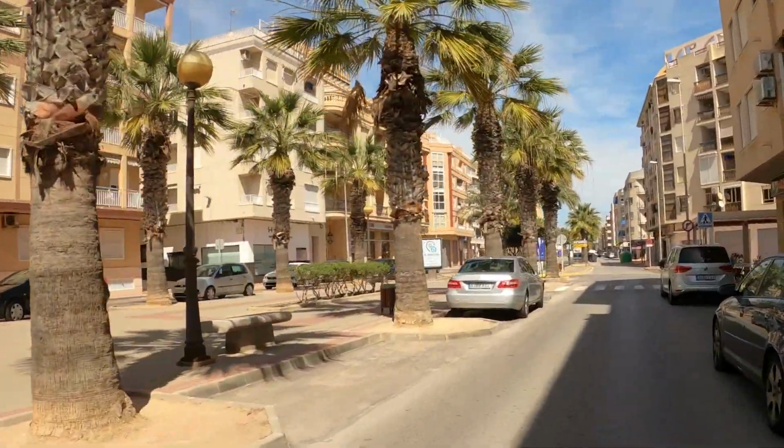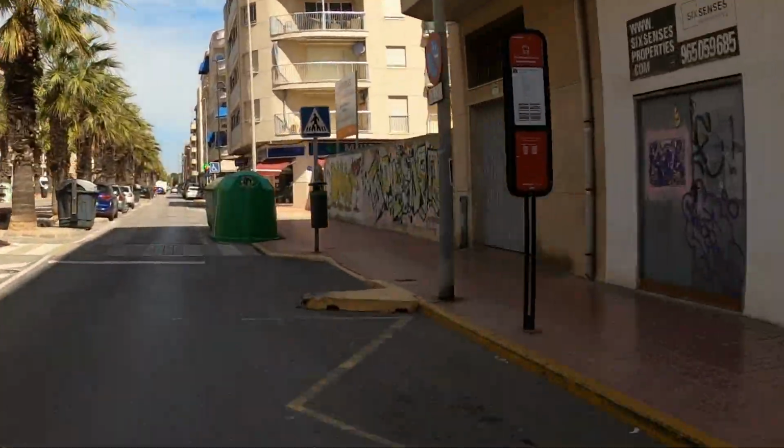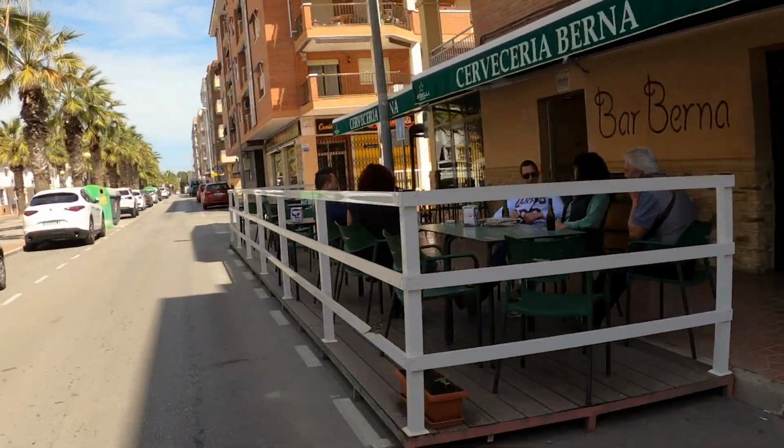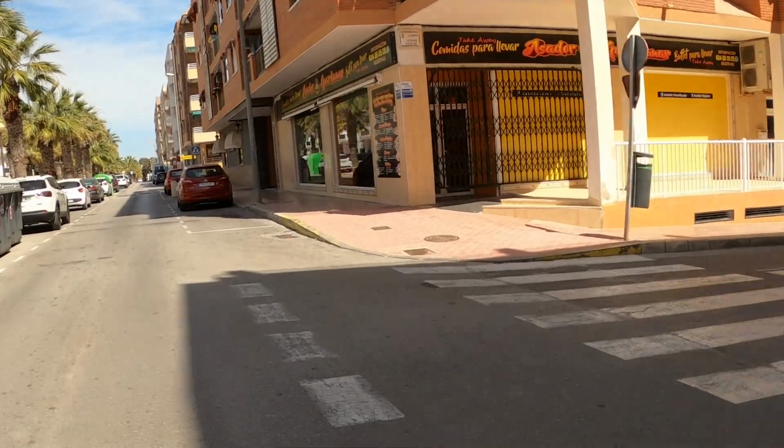This is another shopping road which runs parallel with the main street, and plenty of restaurants and bars along here, but most of them, as far as I can see, open at night.